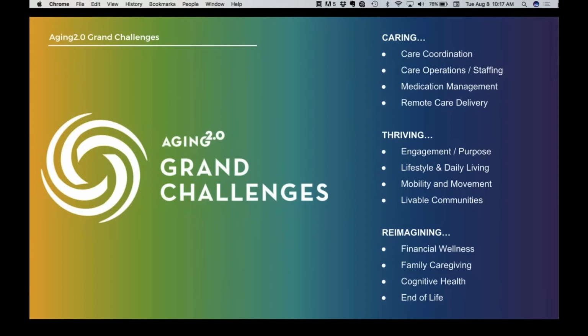And then cognitive health and end of life, two very tricky topics. Obviously, we haven't seen a lot in the way of progress around dementia, but there's a lot of innovation in the non-pharmacological approaches around cognitive health and dementia, and in particular on the music side and the pet therapy.